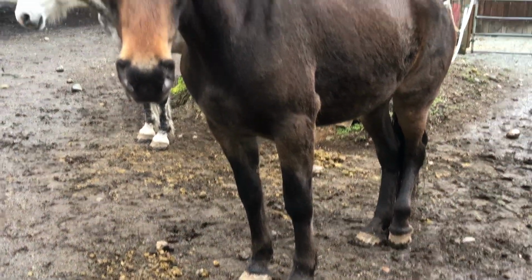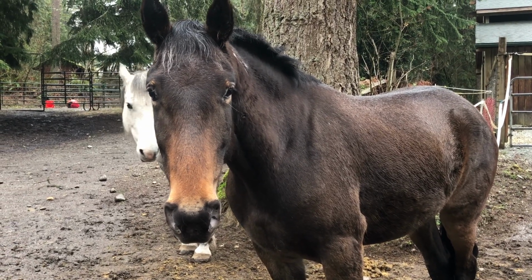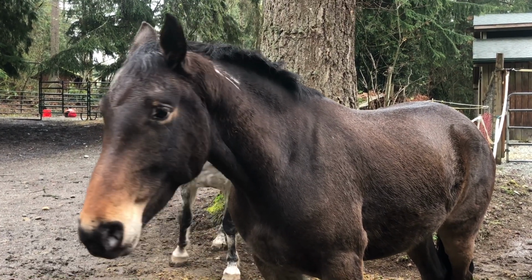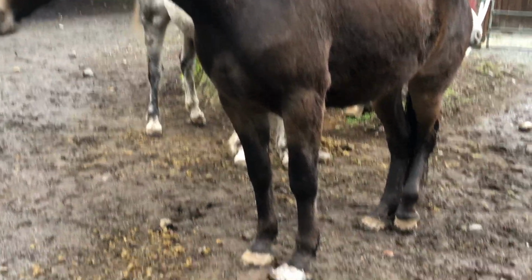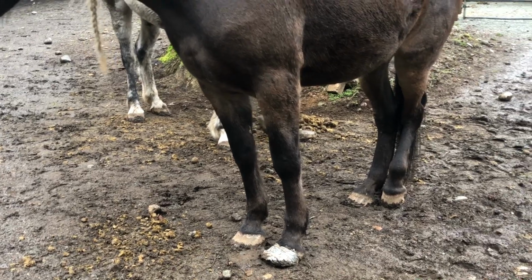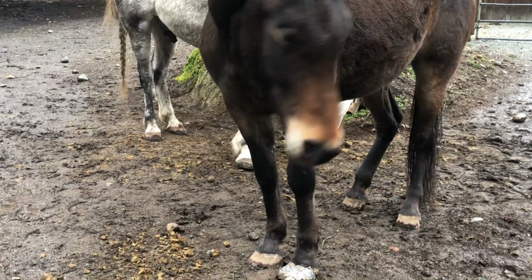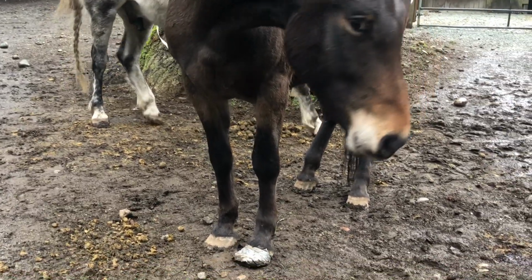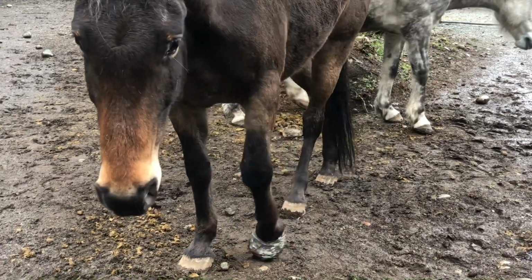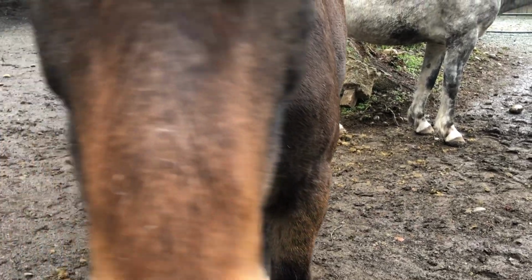He's a little perkier though. His facial expression's not quite as dull, and his ears are forward, so that's kind of nice. So I'm hoping he feels better. He's not really wanting to move very much, so it tells me that he's probably, well, yep, there he goes. So, well, yeah, ouch. Okay, we'll stop for now.